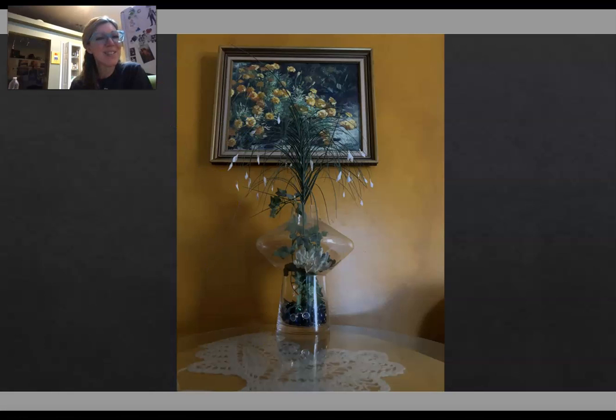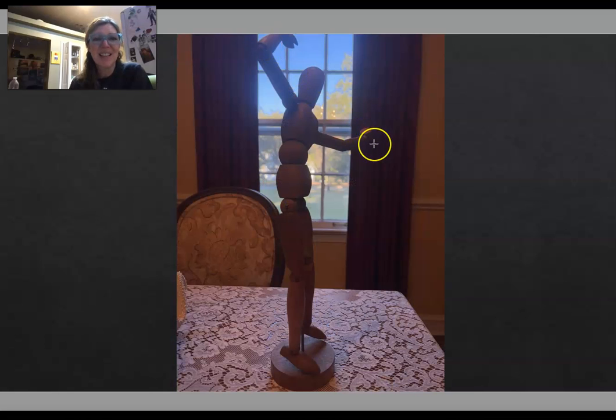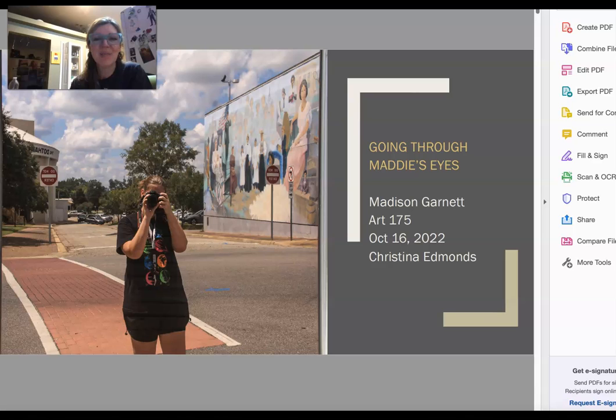And so I'm glad that you reshot to get some more still lifes. And it's fun that you included this one too. It's just so different than the others. All right, great work, Lorna. And we'll go on to Madison.